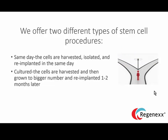And again, we offer two different types of stem cell procedures. We're one of the only clinics in the world that does that. We offer a same-day type treatment that I've explained, and a cultured treatment where cells are grown to bigger numbers over a couple weeks and then put in later.